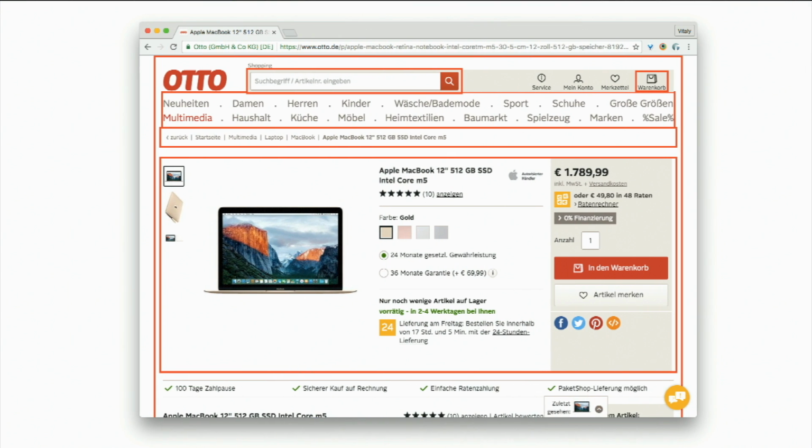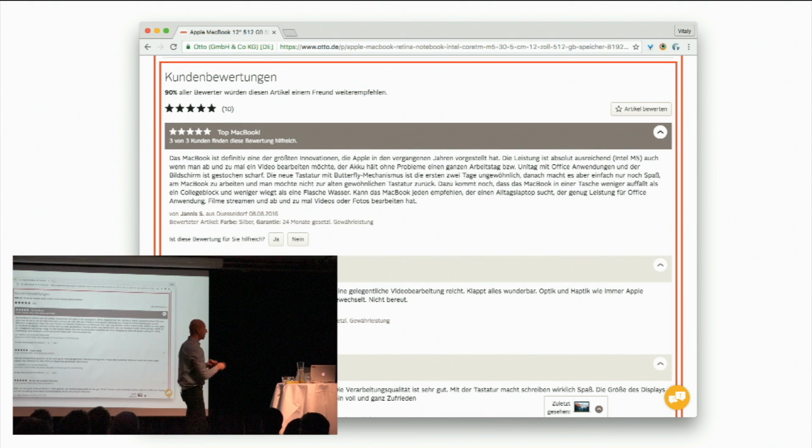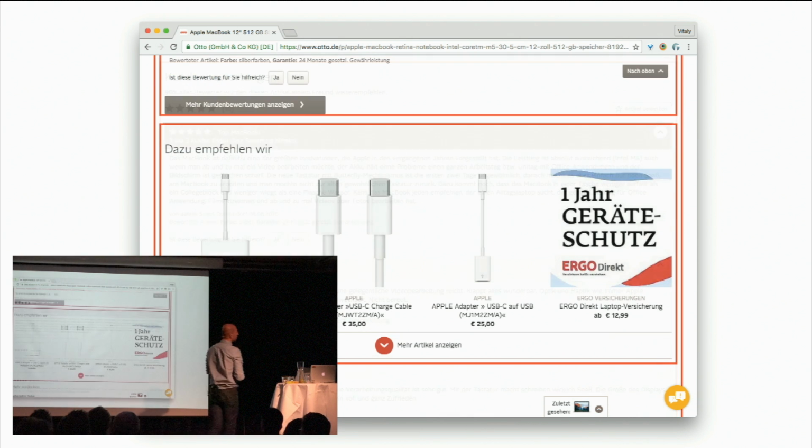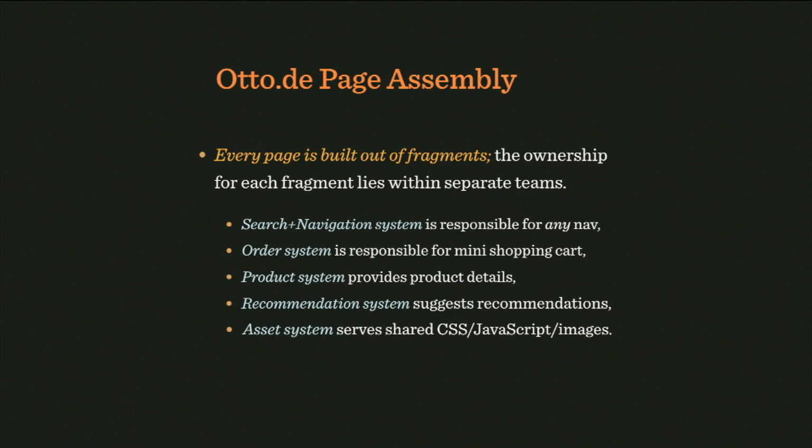So this is what it looks like on Otto, where every single piece of the interface compartmentalizes, and every single compartment or component has actual shared responsibility. So you will have people who do only search. You will have people who do only shopping cart. You'll have people who do only navigation, people who take care of the product display, people who take care of the reviews, people who take care of the related products, and so on. So they build this really many small teams and many small subsystems within that big system that they created, right?